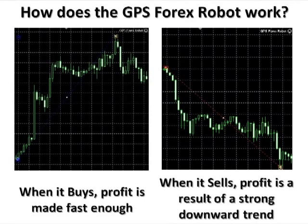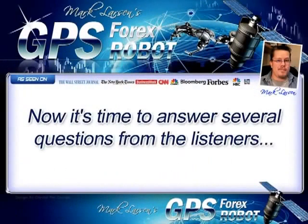However, if the price chart is under the influence of certain factors and drops sharply down, then you have to change your course of action and go to market with a short position. In this case, the likelihood of gaining a profit will be very high, despite the instability. This is a result of strong downward trend forming from this type of price behavior. Well, thank you, Anthony. Now it's time to answer several questions from the listeners.